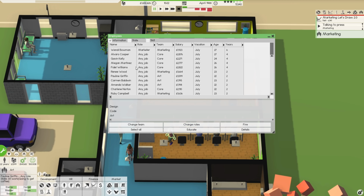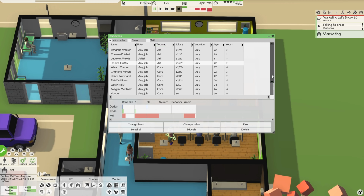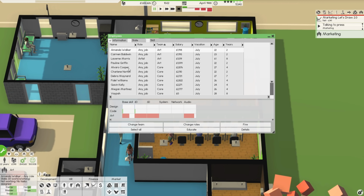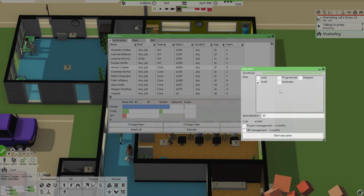Let's manage employees. So now again we can send people off to do stuff that we're not necessarily going to be using straight away. So as an artist, let's sort these by departments. The marketing I can't really touch at the moment because they're going to be busy. Okay, so my artists, I could get them to do some other things, but I don't think you can educate their base skill. No. So I can't really do much with those. The core team, well, I think you're sick, aren't you? But we could send you off, because you're going to be a designer, aren't you?